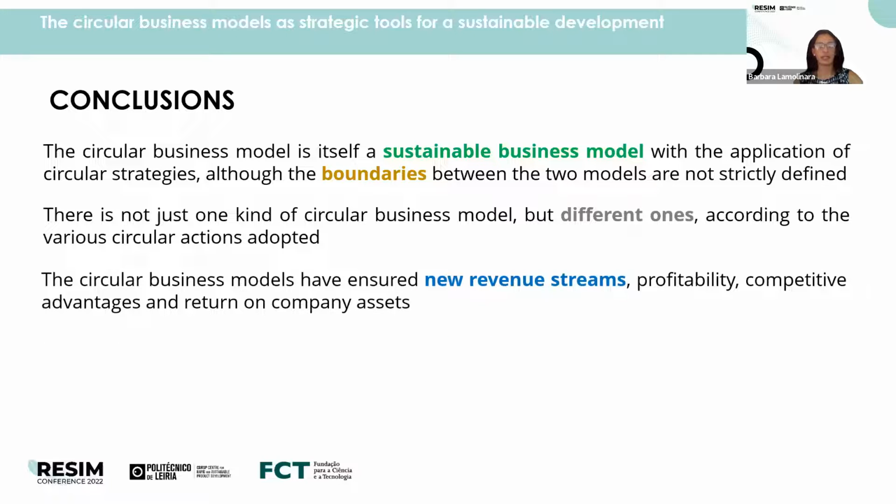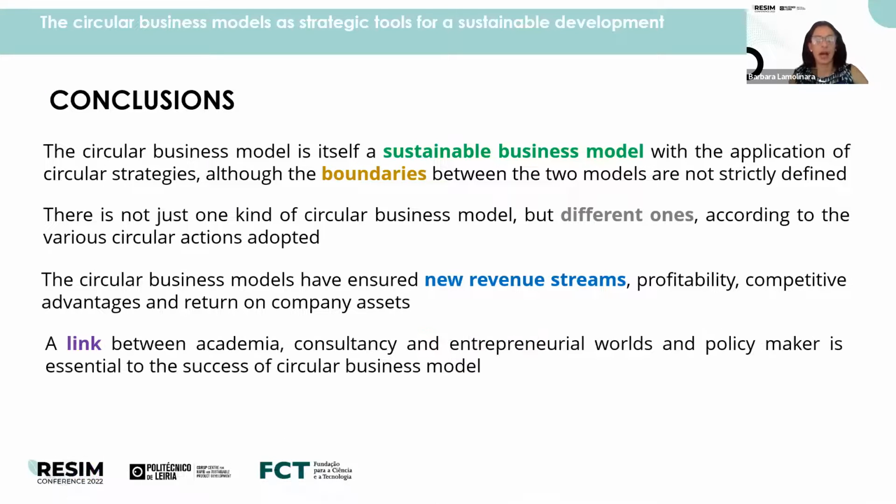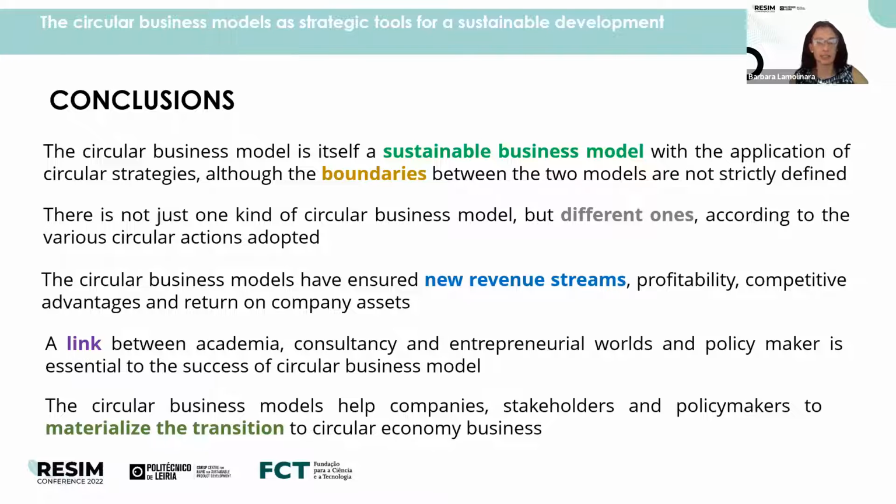As well, we have talked about how circular business models can improve the competitive advantage of a company, and how it's important to link universities, the consultancy world, and the entrepreneurial world together for the success of circular business models, to share knowledge between them. And as a last point, the circular business model is a tool that will help companies and policymakers make a transition from a linear to a circular economy, so it can make the transition real.